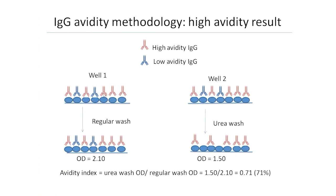And all of these antibodies, both the high avidity and the low avidity antibodies, will bind. Well 1 is subjected to a regular wash system where all of the antibodies still remain attached to the antigen. And that will give us an optical density value in the ELISA readout in this example of 2.1.